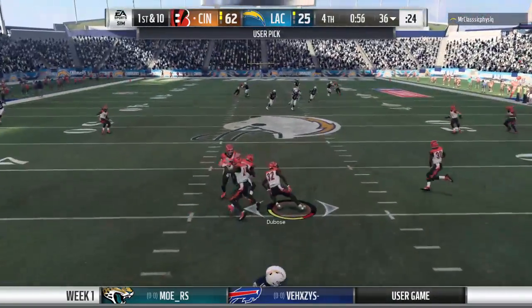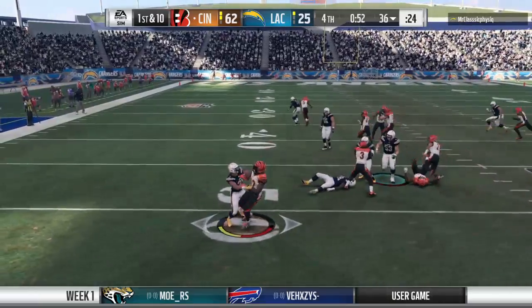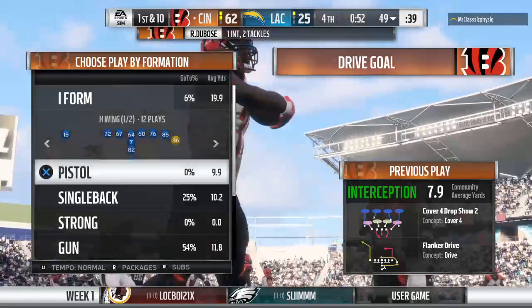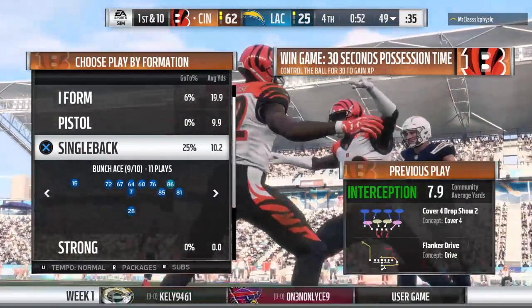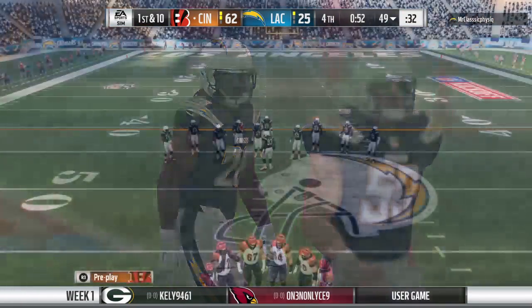And now here is another interception. Picked off at the 36. And he'll return this one just shy of midfield to the 49. The interception woes, they just continue to mount. He's thrown 5 picks. At this point, you got to be thinking, is it something between the ears?